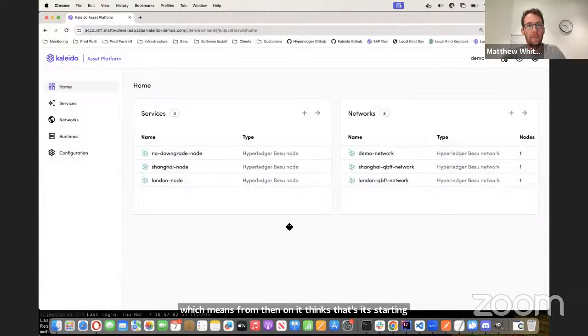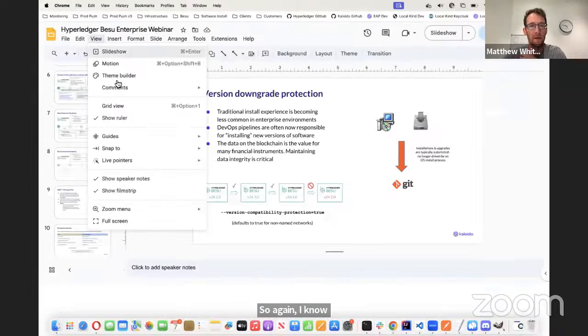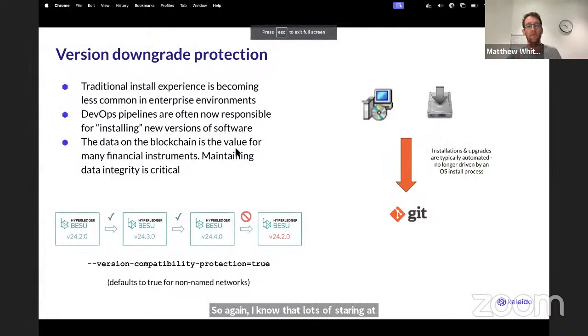I know that lots of staring at a terminal window during a demo is not the most exciting, but I really wanted to get across some of the context of these features and the extra protection they're adding in real deployment situations.